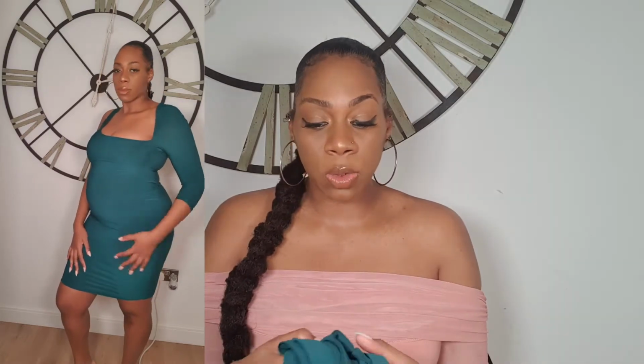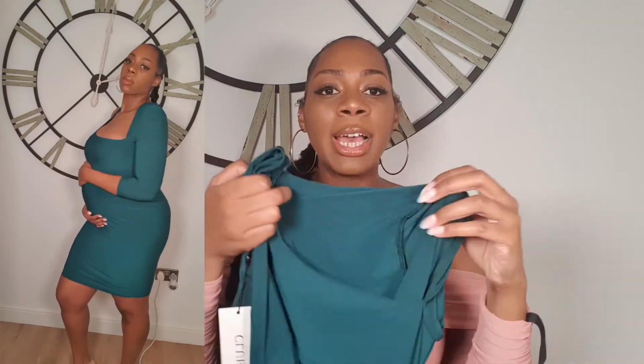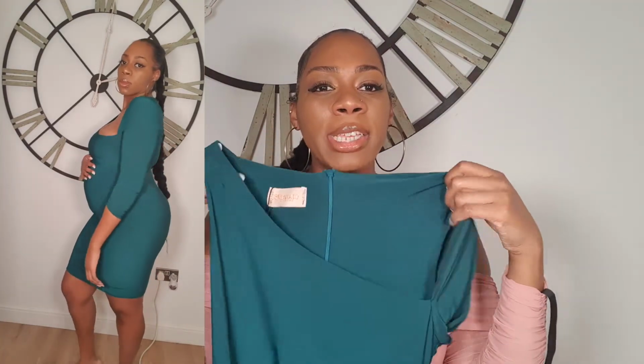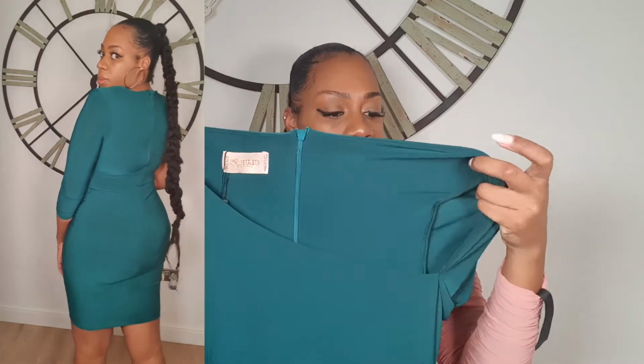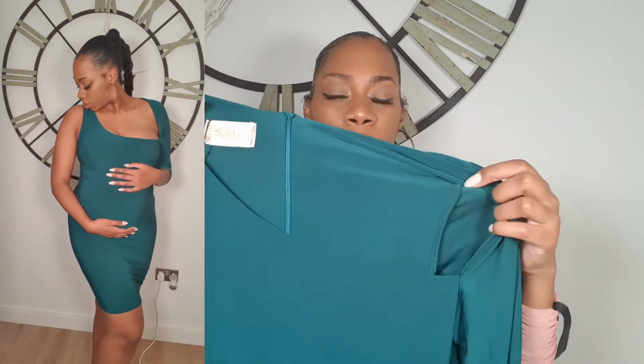The first dress doesn't have a zip, it's quite easy to just step into and pull all the way up. You don't need any help to get into it, which I liked as well. This one does have a zip up the back, so you will need somebody to help you get into it. It has like this asymmetrical cut across the front, and it has one sleeve. There was a period of time where there was a top, I think it was from Pretty Little Thing, I actually have one, where the strap kind of curled around your neck, and that is what this reminded me of.